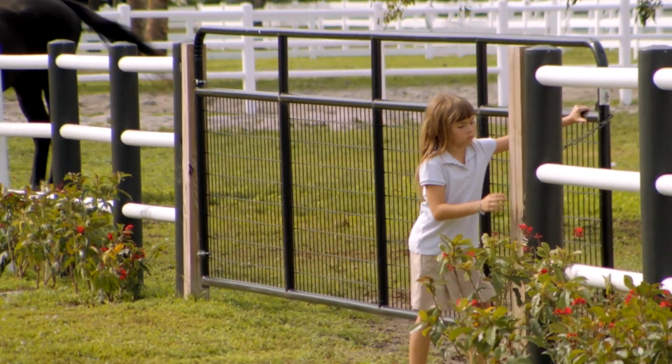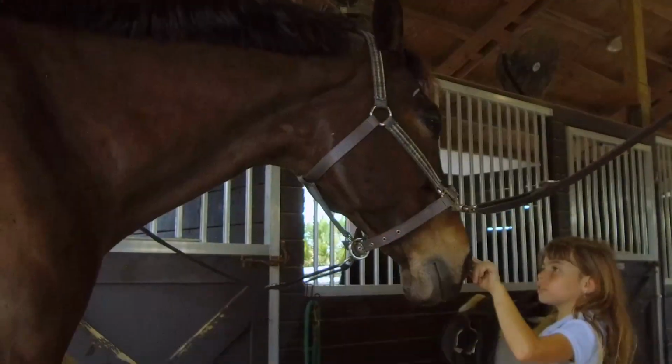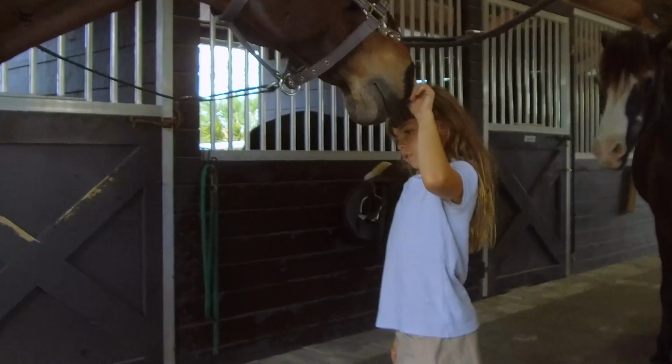I love seeing the kids be able to be around the animals, and I love seeing them interact with all the wildlife and riding with me and all that. It's special, I think.